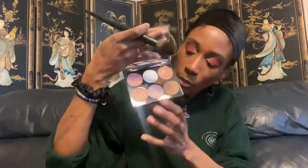Now I'm going to take this highlighter palette. It has a whole bunch of pretty shades in it for my skin tone. As you can see, I feel like a good majority of them work for me. The only two I can't use are the ones in the middle, and I still managed to use them. So I'm going to do a mixture. I'm going to use this one and that one together and just put them all over the face. So, take a look at that. And I'm using my Scott Burns highlighter brush to do that.